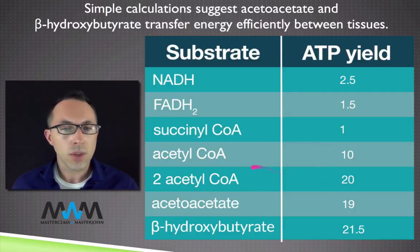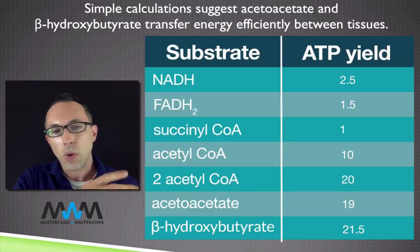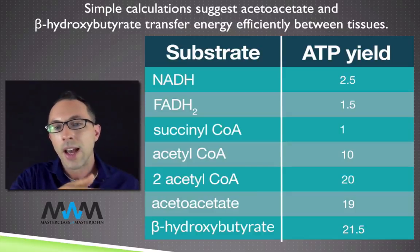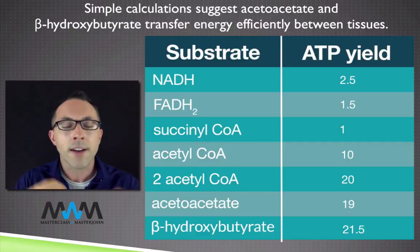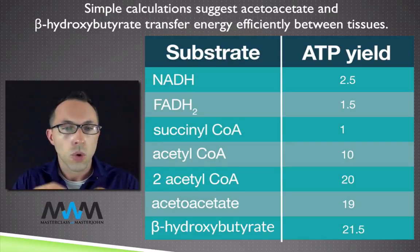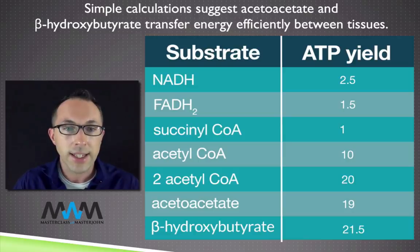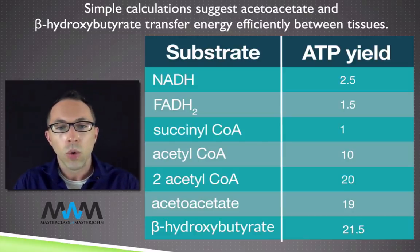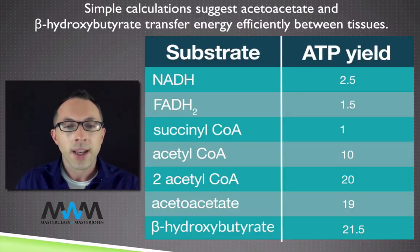It takes 2 acetyl CoA to make an acetoacetate molecule. Now remember, mechanistically, we're joining 3 acetyl CoA together and then we're cleaving one off. But in the acetoacetate molecule, we have 2 acetyl groups joined together that each would have had the potential to enter the citric acid cycle as acetyl CoA in the liver and didn't. And so the acetoacetate molecule has what could have generated 20 ATP in the liver.